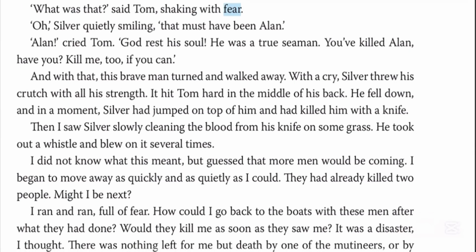What was that? said Tom shaking with fear.